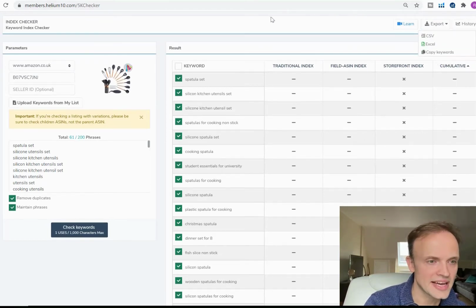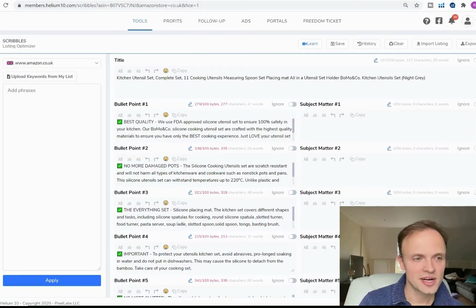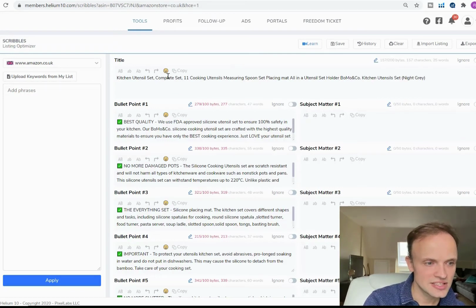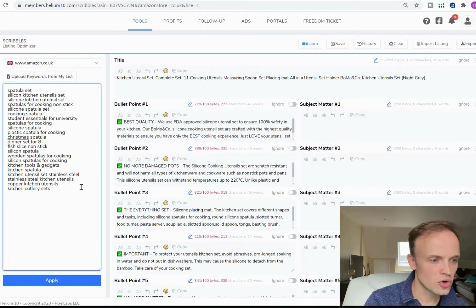And now we're going to go back into Scribble. So remember we imported our listing into the listing optimizer, which is Scribble's tool in Helium 10. And here we got our listing's title, product feature bullet points, and we've got the description lower down. So all we need to do now is paste our list in here. So these are all of the keywords that this listing is not indexed for.